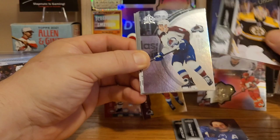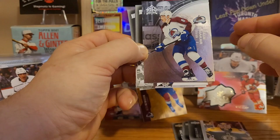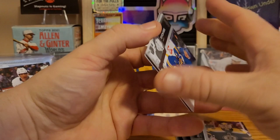We have Jared McCann, Austin Matthews on the All-Star, Linus Ullmark. We have a Cale Makar retro or reflections. What are these? What is that? Yeah, that's just reflections. Pretty nice. Cale Makar, what a playoffs that guy had last year. Just absolutely crazy. That guy's going to change how the whole defense is played in the NHL, I have a feeling.